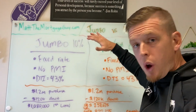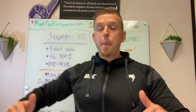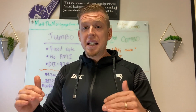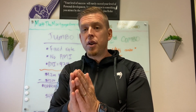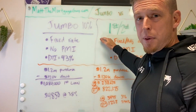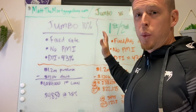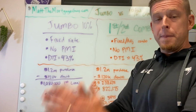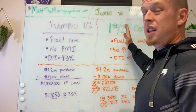And so with all this being said, one last thing I want to cover is that both of these are going to be options to get in with 10% down. I haven't compared these to what if you were buying up near the limit and you wanted to put 10% down? That's a whole different animal. This is what I was asked to compare, and I think this is really the choice that most people have when they're like, I'm going to buy a $1 million property, I'm going to put 10% down. What can I do? Jumbo 10% down or some sort of combo loan.